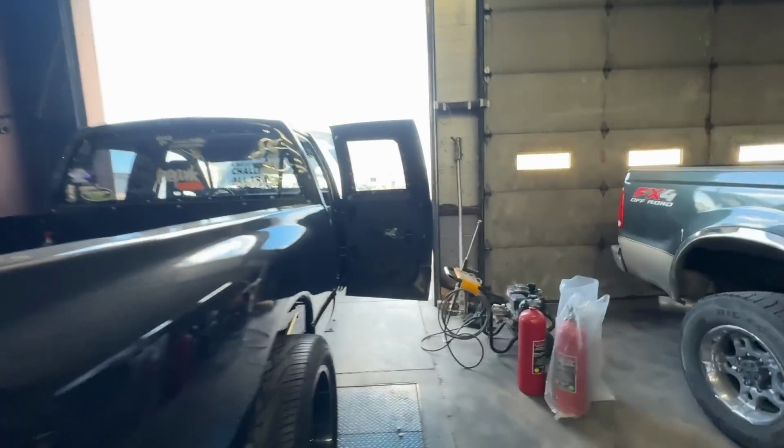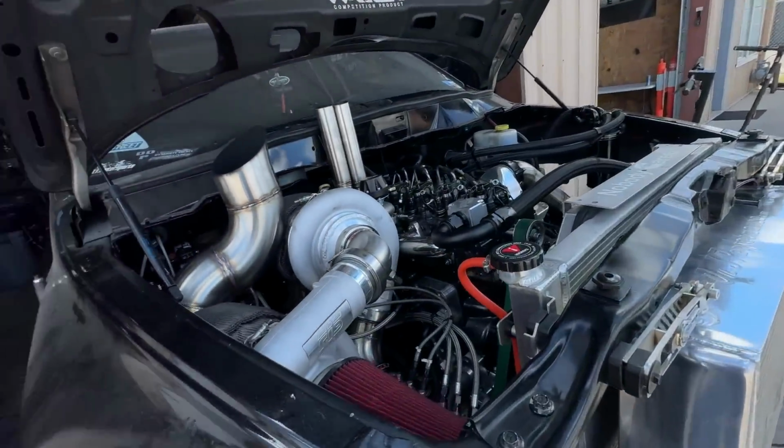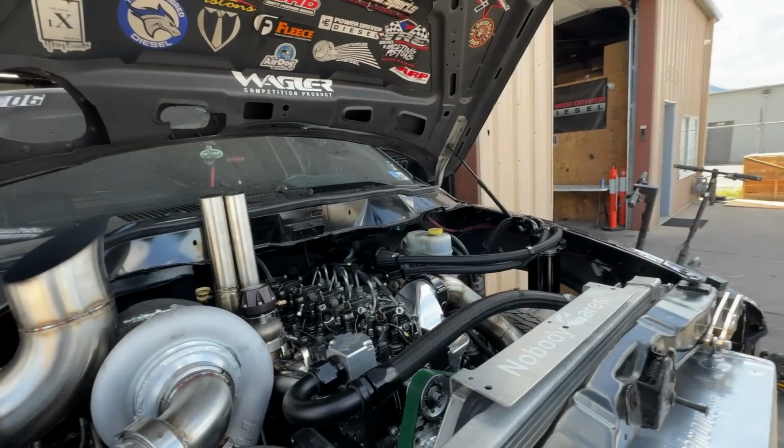Okay, so we did about three soft baby pulls. It made 800 horsepower. What an upgrade. No, I'm kidding. It made 800 horsepower. I still had the air filter on. We did the final retorque on the head. I got about, what, Meyer, an eighth to a quarter turn?